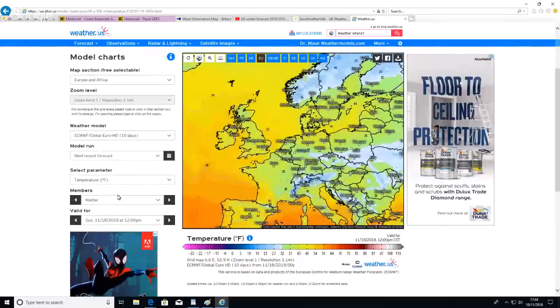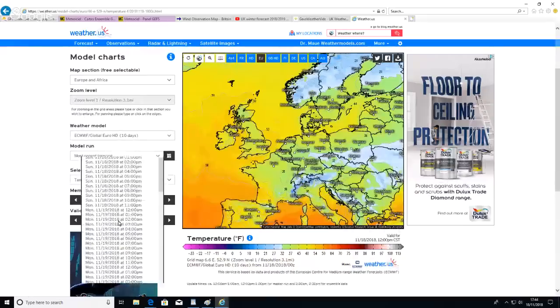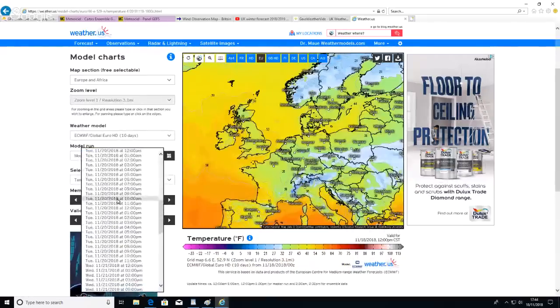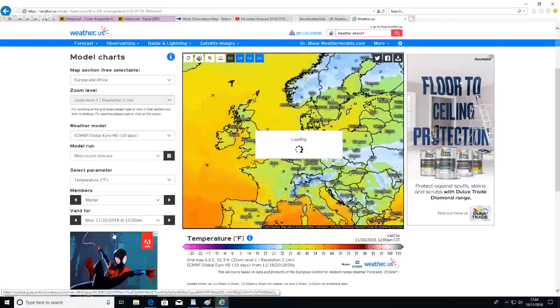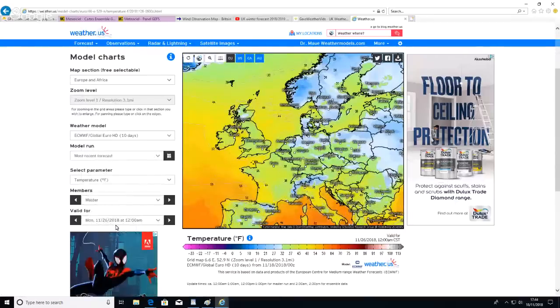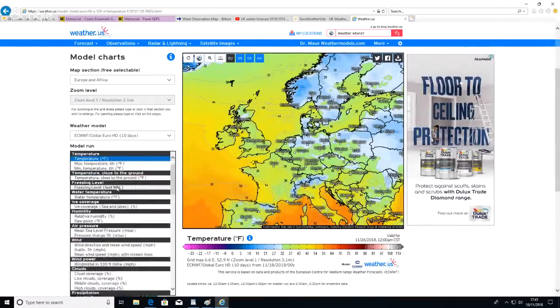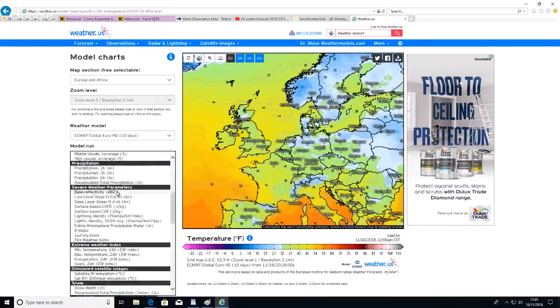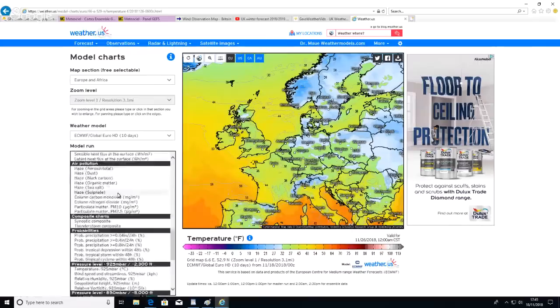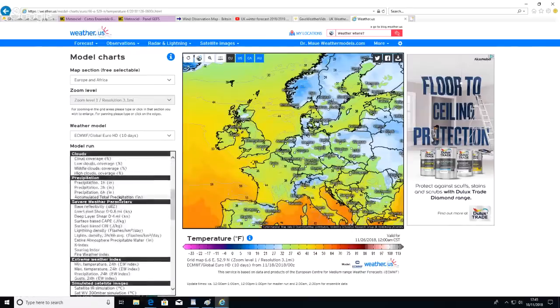Nevertheless, we can actually get all the ensembles on here. So I'm just going to go to quite far out. I think this is only 180 hours anyway. So let's go. It says Monday at 12, but I'm not exactly sure what that means. But anyway, this is reasonably far out, so we can just flick through the ensembles. The date anyway is the 26th of November. Indeed, there are so many parameters on this. Is this actually a really good website? Weather.us.